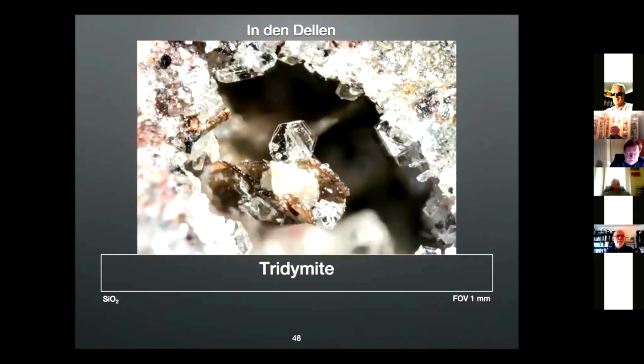Tridymite. Tridymite is one of the polymorphs of quartz, as you know. And there are 7 polytypes within this polymorph. So tridymite can take 7 different polytypes. And this one is 6-sided, as you see. If you look closely, you can see that there are 2 platy crystals behind each other. And this form of parallel growth is a characteristic feature of tridymite in the Eifel. So this one is one of the 7 polytypes that tridymite can take, and I'll show you another one later.